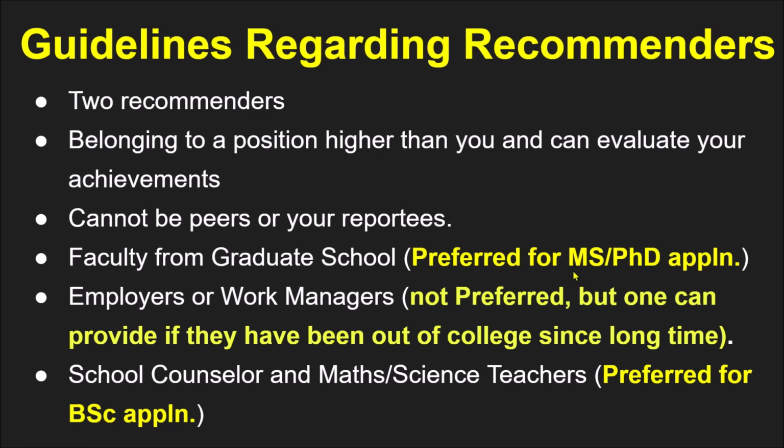If you are applying for a master's or PhD application into HBKU, then it is preferred that the recommenders should be faculty from the graduate school. But if you have already graduated from your bachelor's and it was very long ago, and since then you have been working in a company and you cannot reach out to your college or professors, maybe because they moved, then in such cases you can provide the names and the contact information of your work managers or employer. This is not preferred, but if you have graduated a long time ago, then you can provide this. So consider it as a backup option for master's and PhD application.